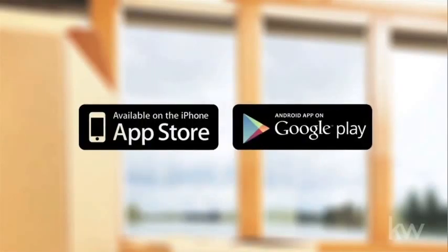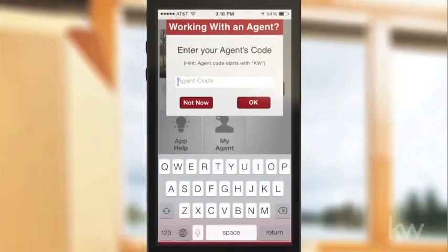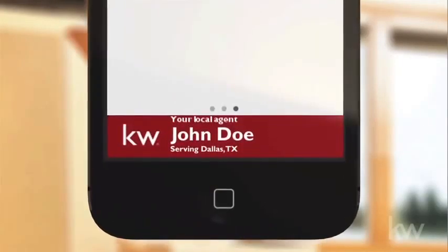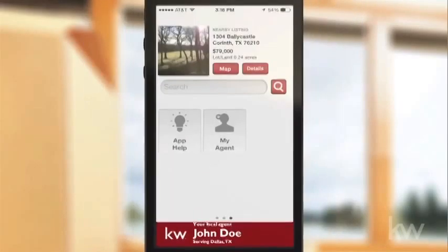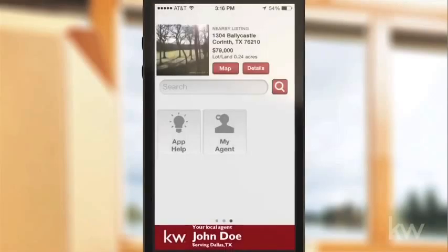To download, go to your mobile device app store, download the Keller Williams Realty Real Estate Search app, enter my code, and now you're connected directly with me to send me a text or email, get more information about a listing, or call me to inquire about visiting a property.